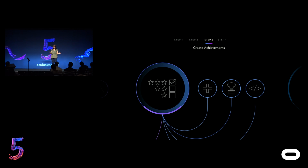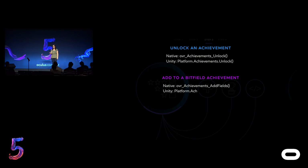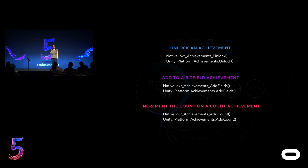And now I'm just going to give you a brief preview of the simple API commands you'll need to set up on your end to integrate with our achievement system. These commands come packaged with the client software you've already implemented to work with Rift. And for full details, check out the Developer Center. Just search achievements, and it'll bring up a page with in-depth examples to help you get started.